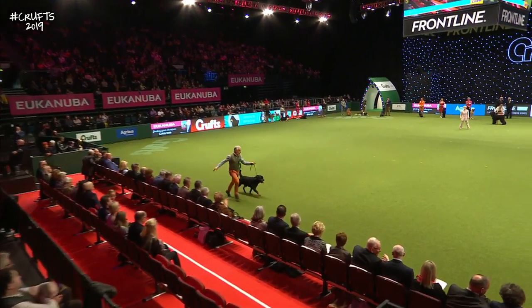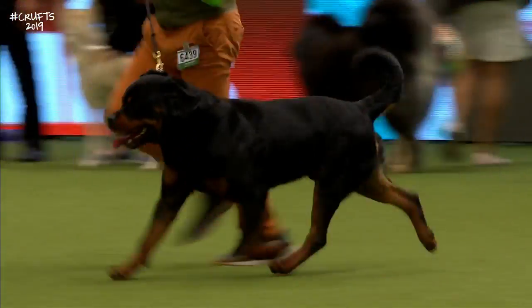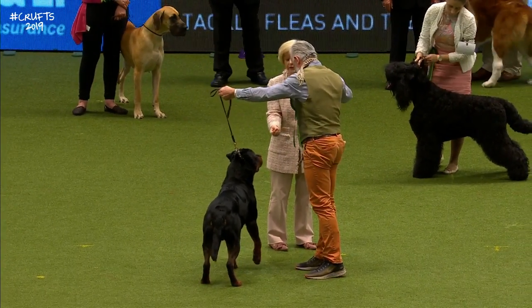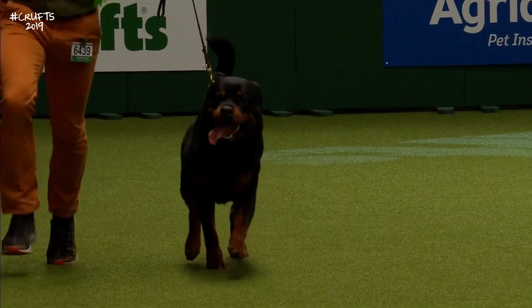A black and tan drover's dog, clean lined, athletic, a combination of substance and power. This one going very nicely. And very active. That's the Rottweiler, best of breed, number 6439. A weatherproof double coat, clean striding, so it's got substance and athleticism.